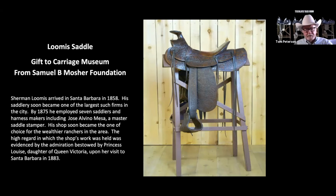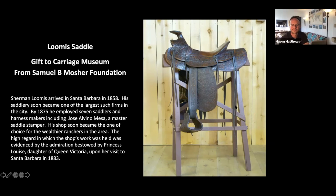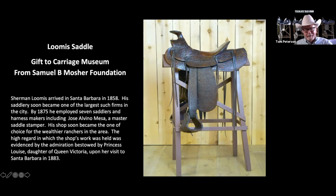They could be ridden, sure. They could be ridden, but you know, they're collector's items, so we like to keep them the way they are. They're certainly, you could throw that on a horse and ride it today. That one and the Spalding saddle you just saw, you could ride this one today. This one probably wouldn't want to.